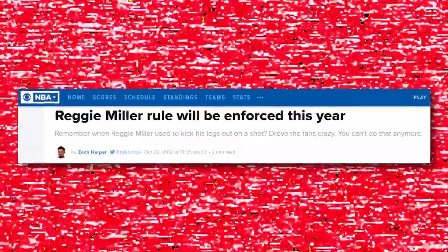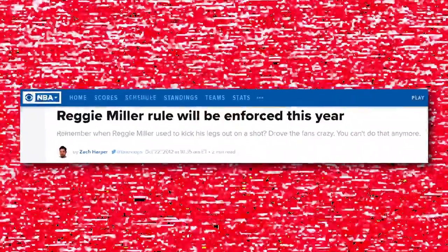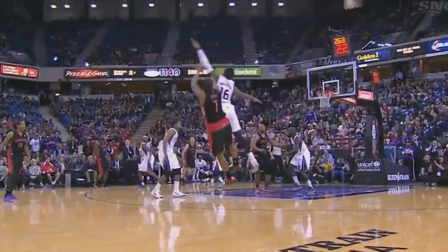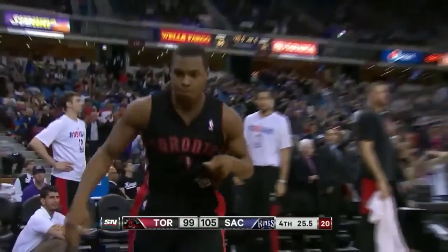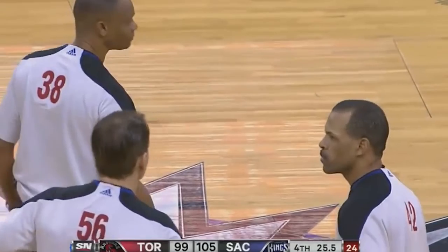The debate over the legitimacy of the Miller Rule unfortunately does nothing to help Lowry in this situation. After he is called for an offensive foul, he gets to his feet and runs to the other side of the court in disbelief, invoking another questionable, even silly rule. The referees call a technical foul on Lowry for reacting demonstratively to the call.